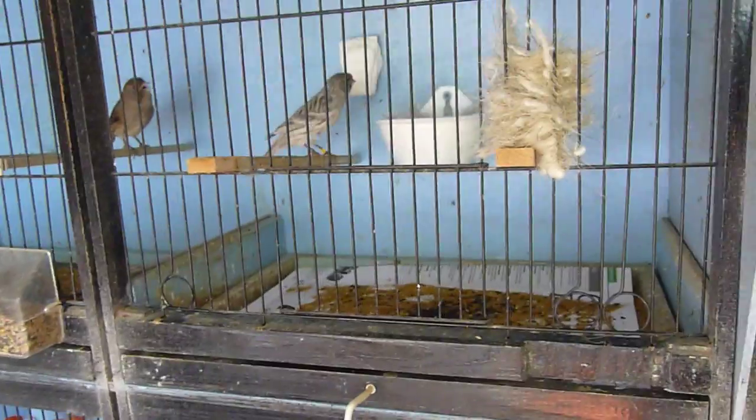The cock will go and have a nose and probably pull the nesting material out. It's usually par for the course.